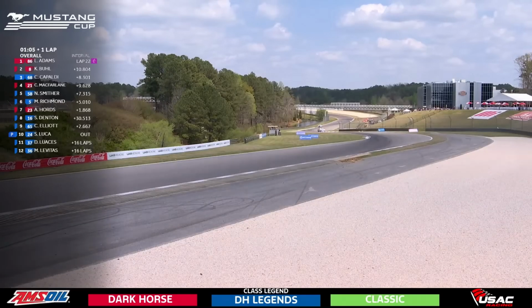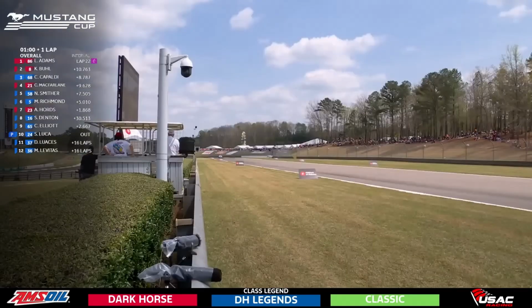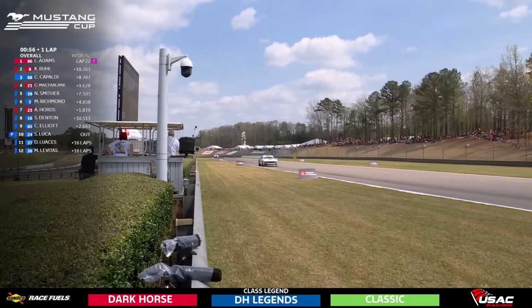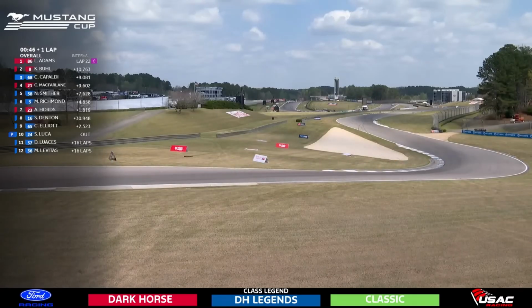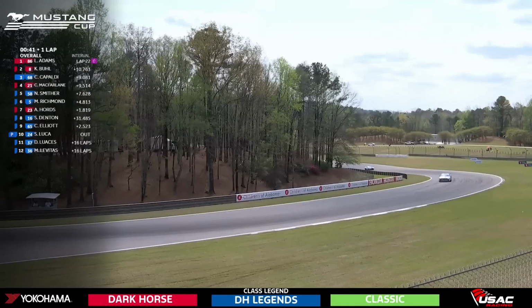I did notice that the number 68 might be floundering just a little bit. Remember, that's Craig Capaldi, and he was hanging out in that second place before Kale Buell finally got around him. But ever since, the lap time has dramatically dropped off. He was turning 34s, and now he's turning 37s, nearly 9 seconds behind. So I wonder if Craig is just kind of nursing the 68 to the checkered flag.